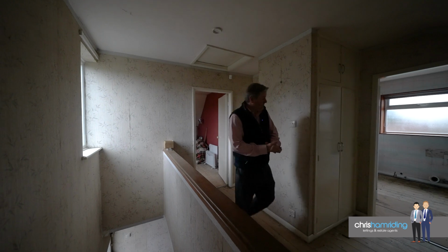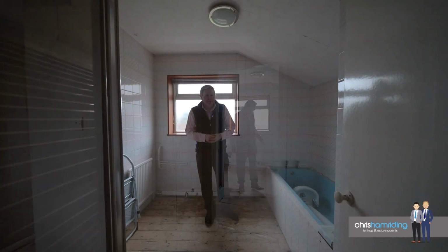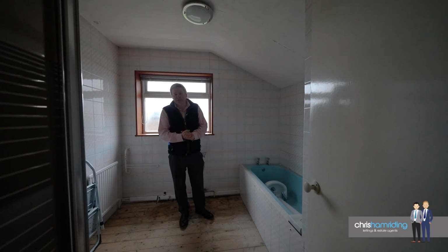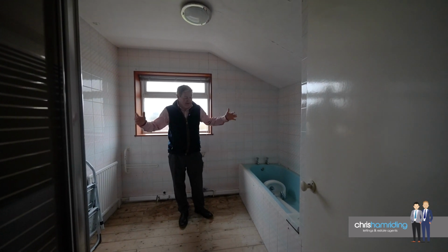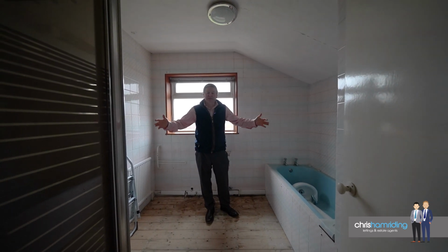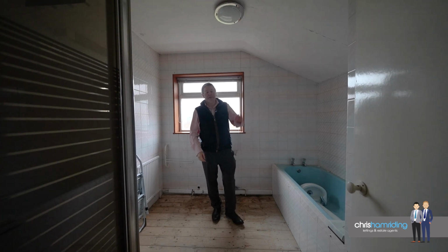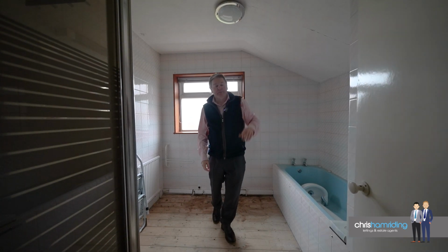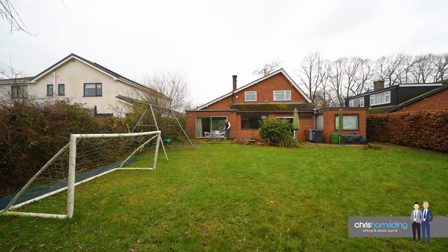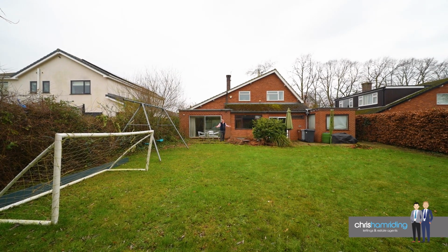And finally, completing the accommodation, we've got this family bathroom. So I'm sure we can all agree, if you want to restore this back to its former glory, you're going to have a magnificent bathroom in here. But don't forget, there is planning. Make this into a bedroom, pinch a little bit off the landing, have an ensuite shower room, and then build your own fabulous bathroom.